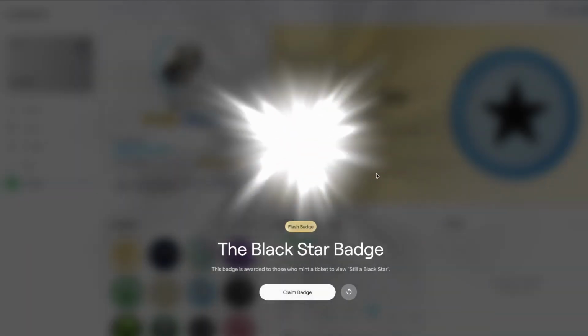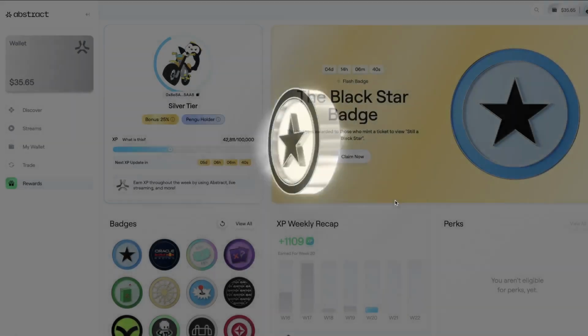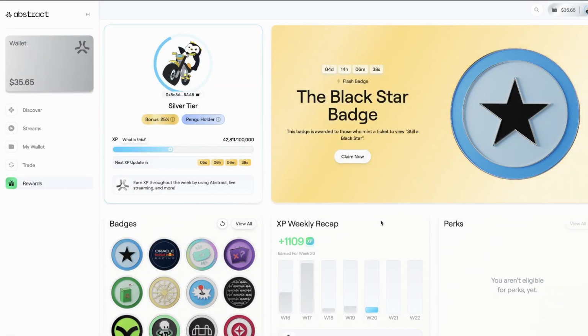We can click here, the Black Star badge. This badge is awarded to those who mint a ticket to view Still a Black Star. Now we just click on claim badge and here we go. We got this new Flash badge.